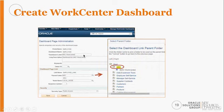First thing you're going to want to do is give it a label. We just called it NRC WorkCenter. Long description will be presented on the WorkCenter itself. And then you want to identify where does this WorkCenter live in your navigation structure.